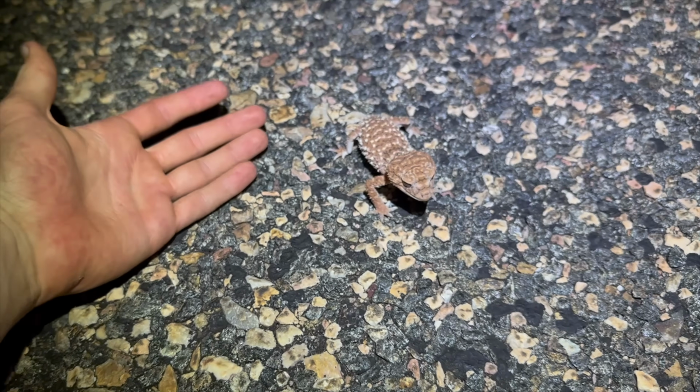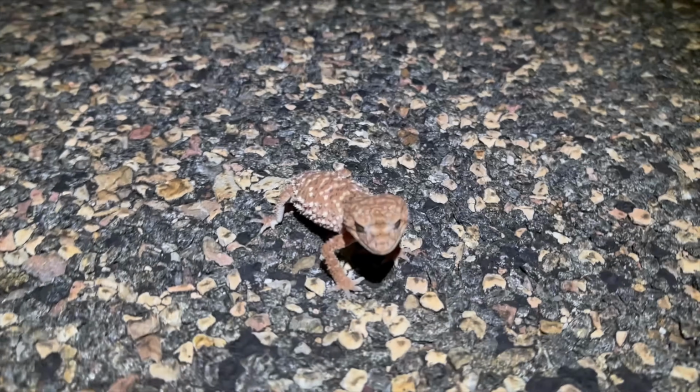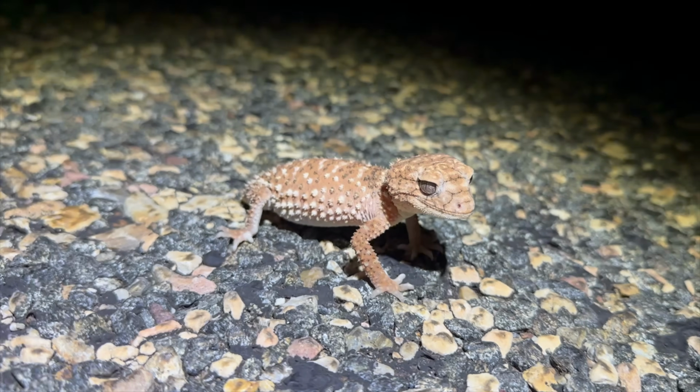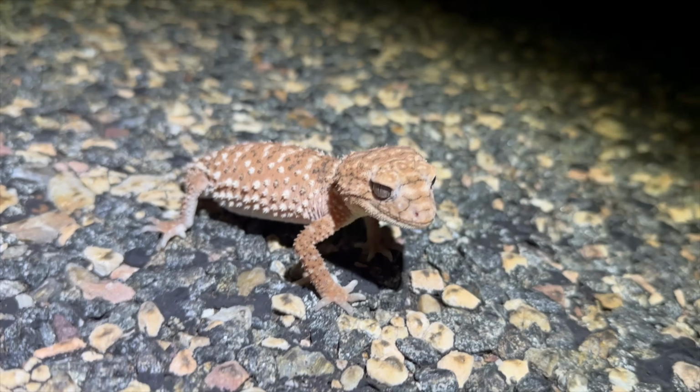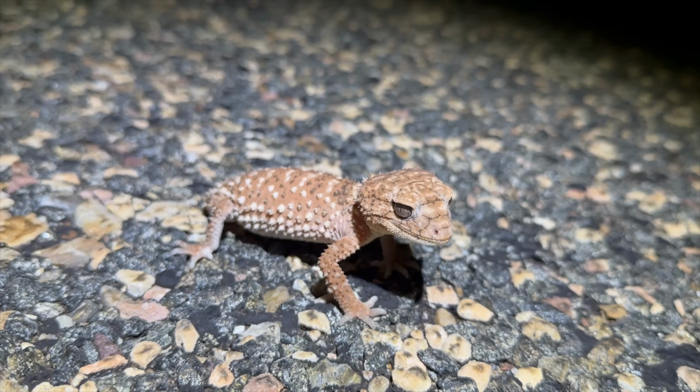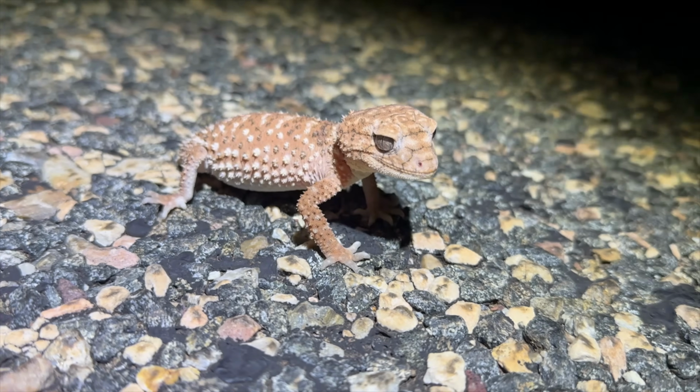This is actually not a very big one. They're a pretty large gecko, especially for the Nephrurus genus. And they're literally the bulldogs of the gecko world. They have big buffy heads, and for their size, they've got a strong bite. You would hate to be on the menu for one of these lizards.